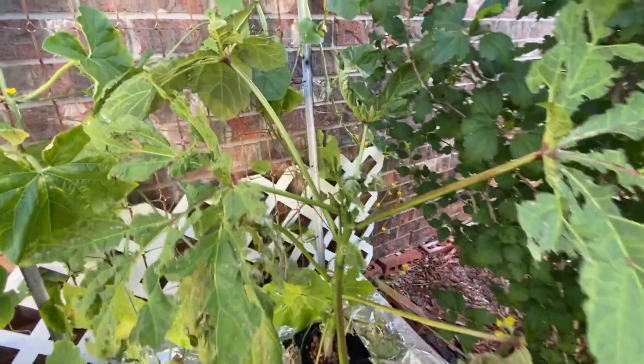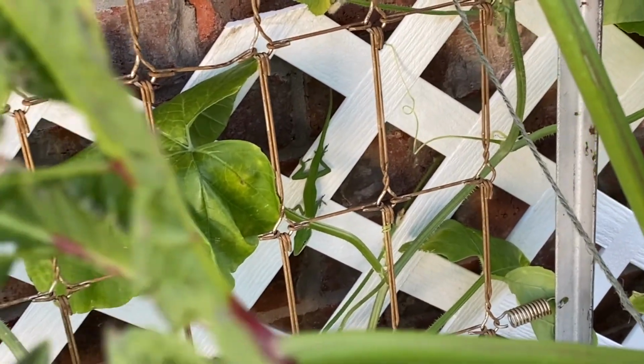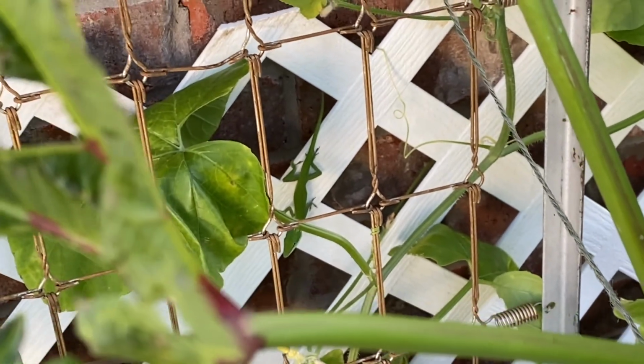Just one melon. There is a lizard all the way over there. It's probably the pest control of this place. That's good.